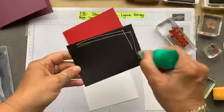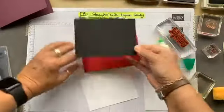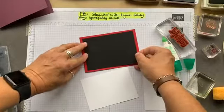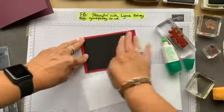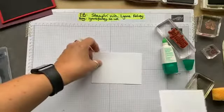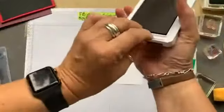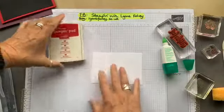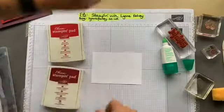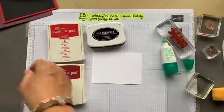So I'm just going to attach this to the front of my card, which is in exactly the same dimensions. Okay, so I'm going to put that on there and we'll come back to that later. So I'm going to do some stamping with some different coloured inks. So let me close these ones up. Okay, and I'm going to use some Real Red and some Cherry Cobbler and some Memento. So we'll see how this goes.